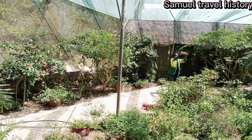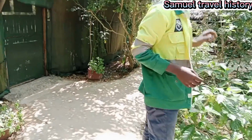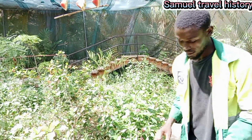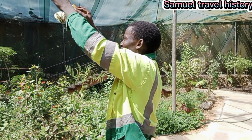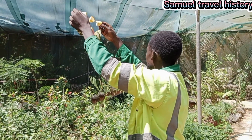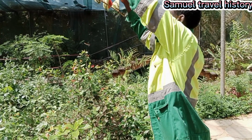As you can see, there is a guy over here feeding the butterflies. Hi, so it's the feeding time. The watermelon provides the syrup, the sweetness maybe, and the sap. How many butterflies do you guys have here? A number of them. Okay. So basically, that's how you do it. Twice every week.